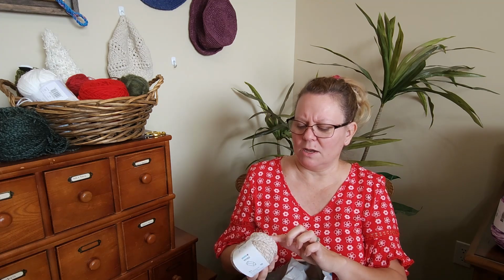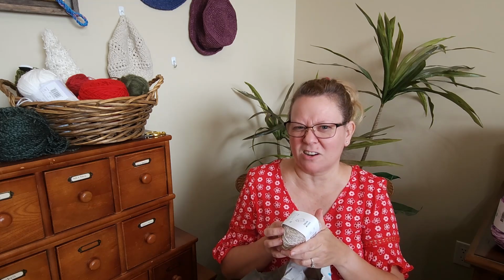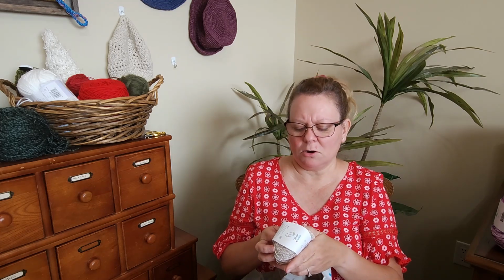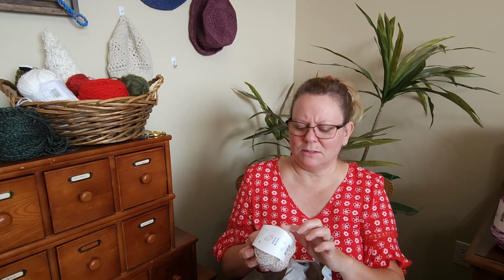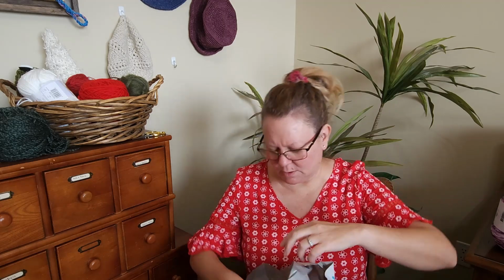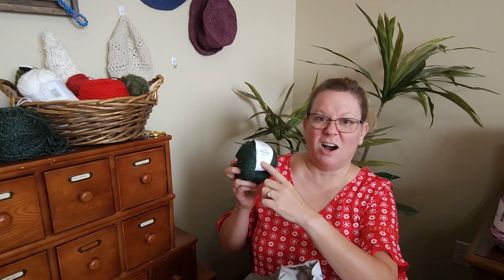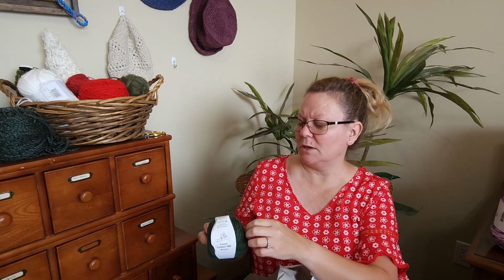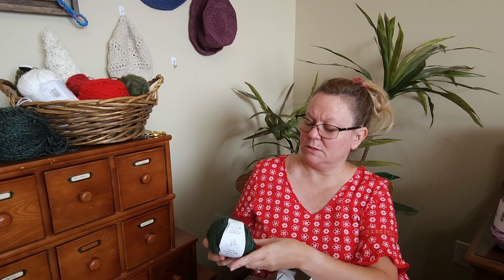Again, I want to try a gauge swatch, because right off the bat, it's not feeling super soft, like I'm going to want this against my skin all the time. There are different cottons that feel really nice and luxurious. This, so far, I'm not saying that it would be one of them, but let's do a gauge swatch and find out. Okay, next up we have a cotton silk, Friends Cotton Silk, and this is a 3 weight.